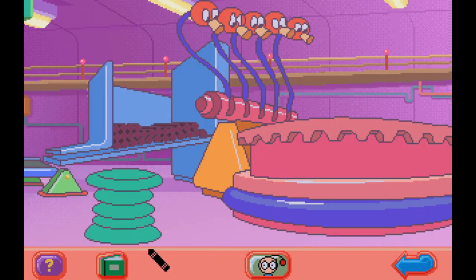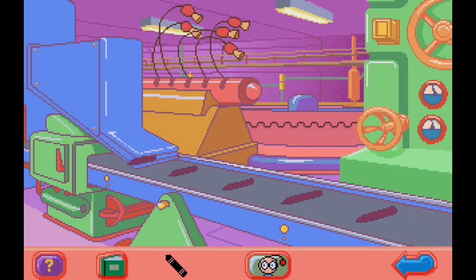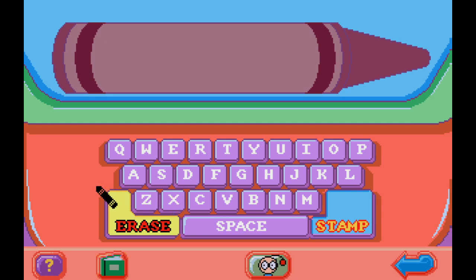Now it's time to pop your crayons out of the molds and send them on the conveyor belt to the labeling area. So press on the green plunger to start things off. This is the labeling station where you can name your crayon color anything you want. Just type the name of the color on your keyboard or spell it out by clicking on the letters on the screen.